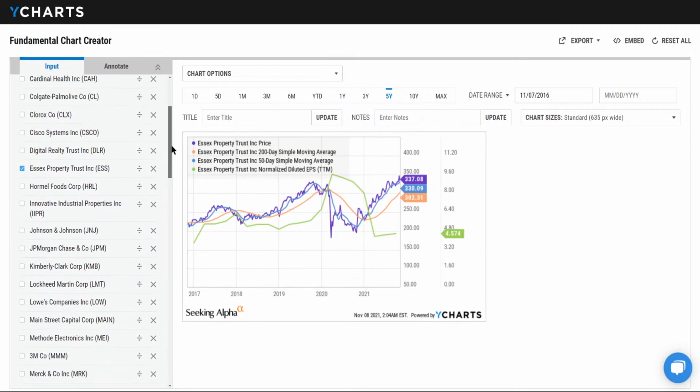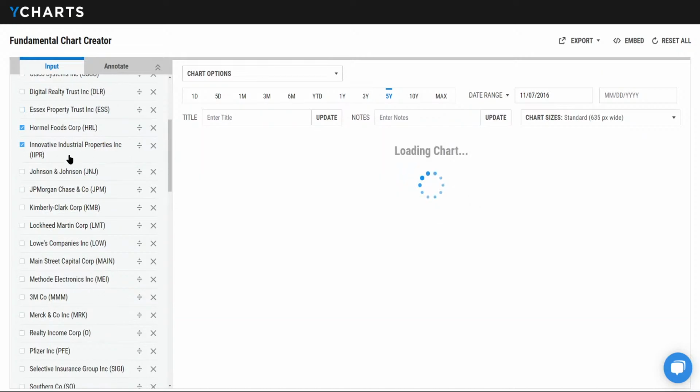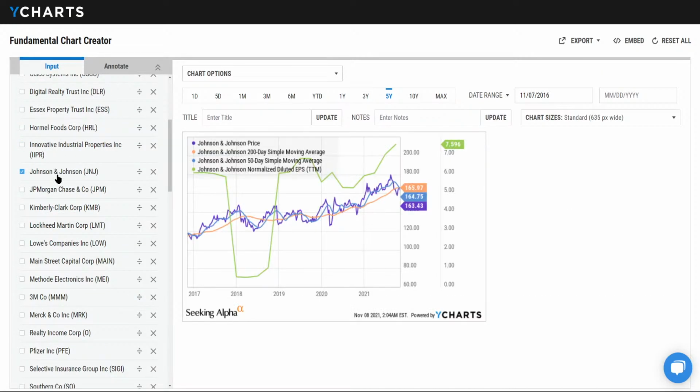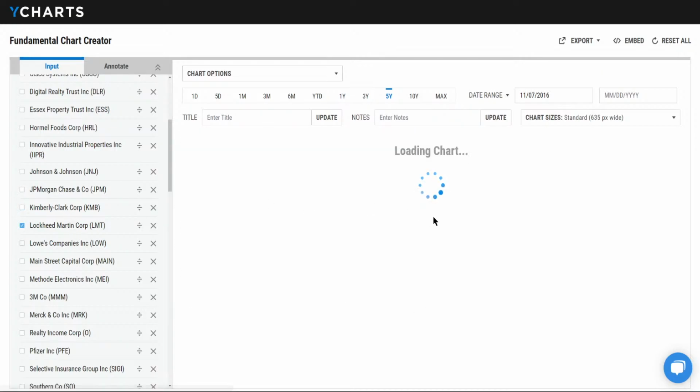Essex. Hormel. That one's breaking out as well. So let's see, Hormel Foods. Again, these aren't going to truly break out until they cross over the 200-day moving average. And we have Innovative. Yeah, that one's not going to go anywhere at the moment. Johnson & Johnson, JP Morgan. A lot of these. Yeah, Lockheed Martin.